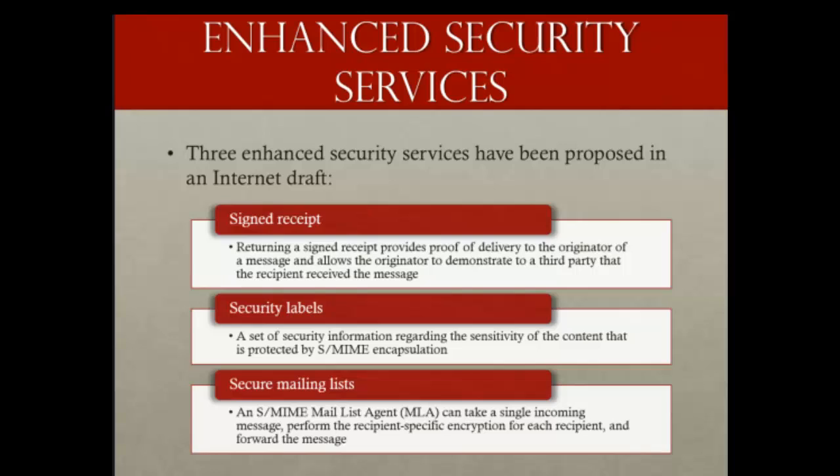2. Security labels. A security label may be included in the authenticated attributes of a signed data object. A security label is a set of security information regarding the sensitivity of the content that is protected by S/MIME encapsulation. The labels may be used for access control by indicating which users are permitted access to an object. Other uses include priority, secret, confidential, restricted, and so on, or role-based, describing which kind of people can see the information. For example, patient's healthcare team, medical billing agents, etc.